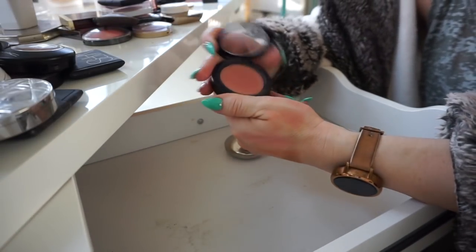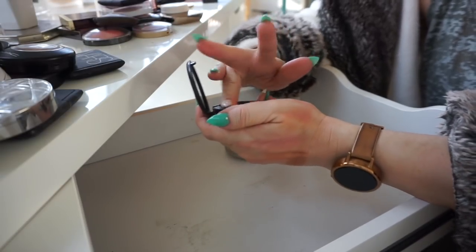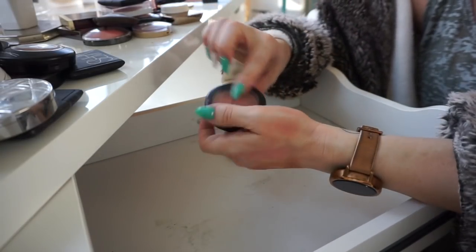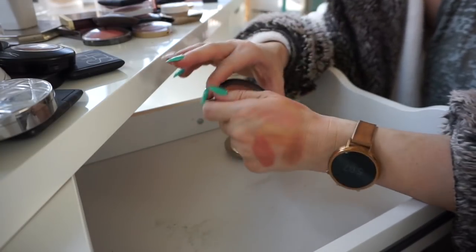MAC Lady Blush. This is another cream blush. Is this drying out? I think this is still super usable. And this is one of the formulas of cream blushes that I like. So I am going to keep that.